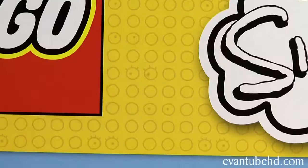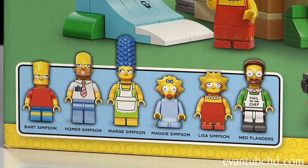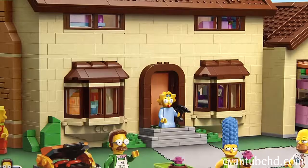The box is pretty cool. It has a bunch of these little eyeballs on it. It comes with 6 minifigures: Bart, Homer, Marge, Maggie, Lisa, and Ned Flanders. This looks like a pretty cool set.